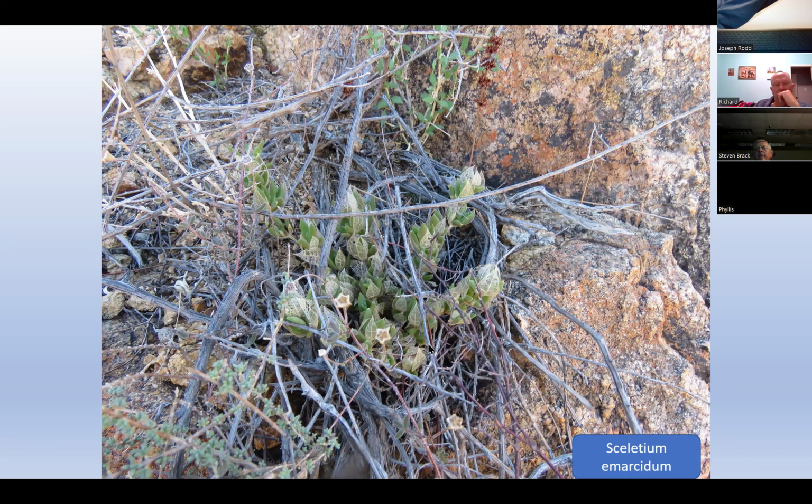The indigenous people that lived here, they would chew on this, and they would chew it kind of like you would bubble gum or gum, and just chew it over and over in your mouth without swallowing it. And I tried it once, and all I did was it made me really nervous. I didn't really care for it.